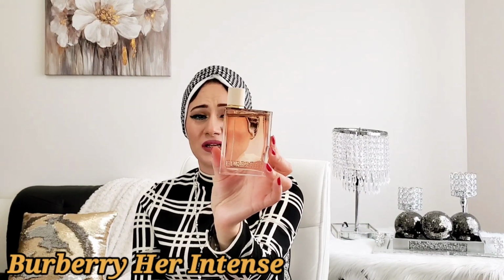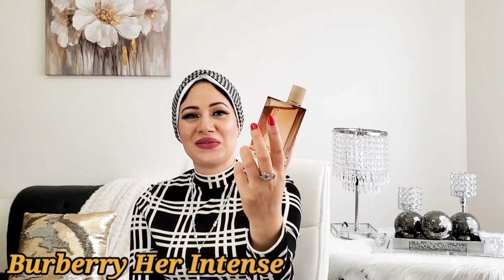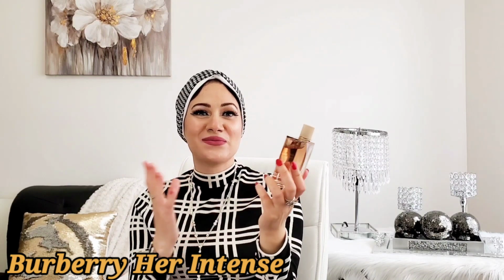And the next one on my list, I have a fragrance from the Burberry house. I think this is a hidden gem in my collection, and I'm talking about Burberry Her Intense. This is the intense version. This is a beast mode fragrance. Oh my goodness. This is all about berries, amber, and benzoin.